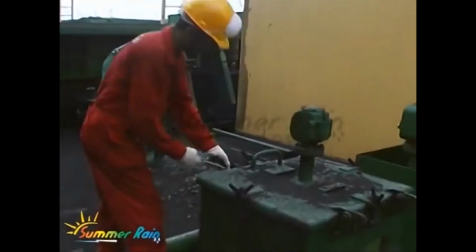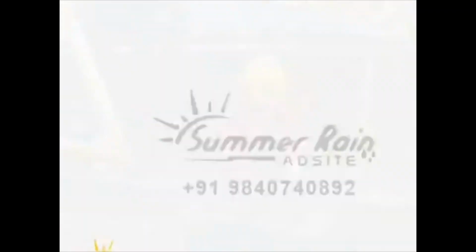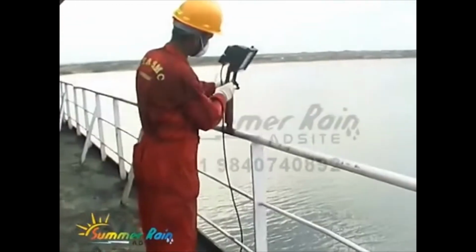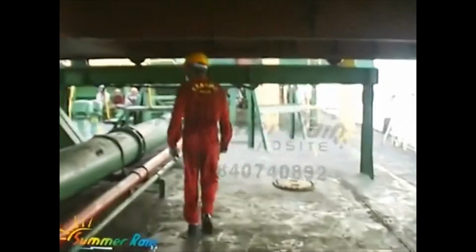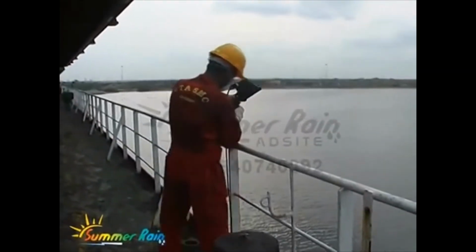The booby hatches are now being checked. The overside illumination light is being checked. As per regulation, the overside illumination should be adequate to illuminate 20 meters around the ship. The overside is being sighted for any small craft.